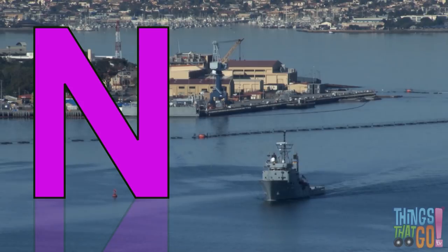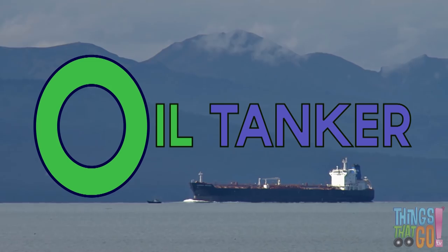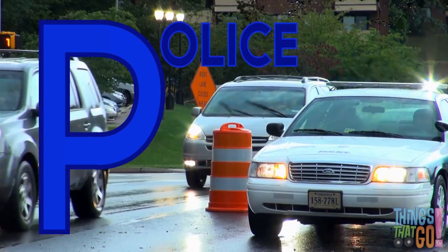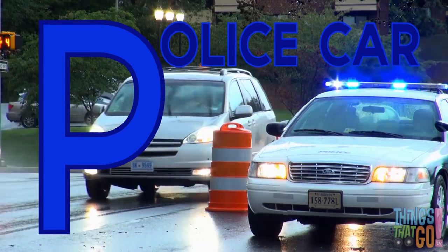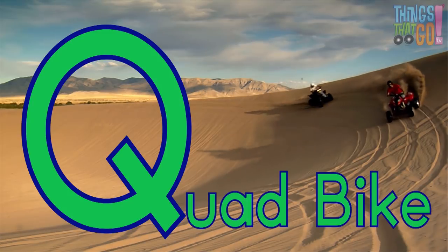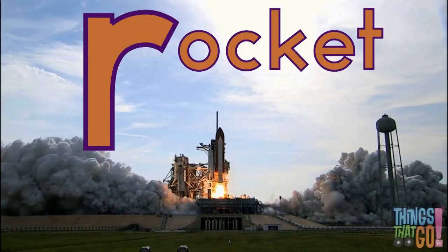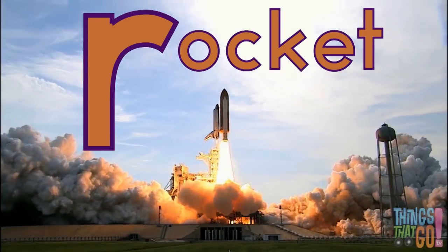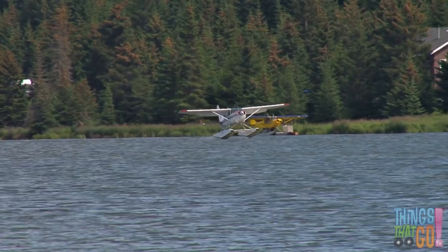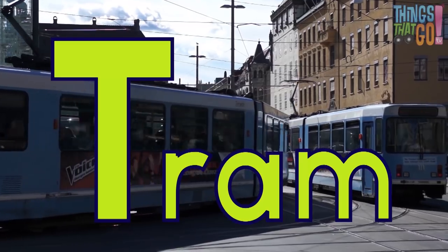N. N is for naval vessel. O. O is for oil tanker. Gee, that's big. P. P is for police car. Nino, Nino, Nino, Nino. Q. Q is for quad bike. That looks fun. R. R is for rocket, heading to the moon. S. S is for seaplane, landing on water. T. T is for tram. It goes on a track.